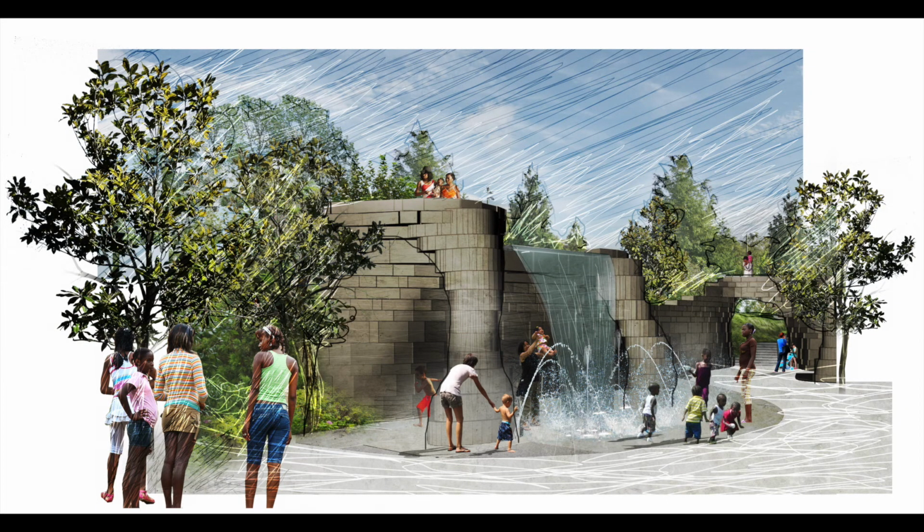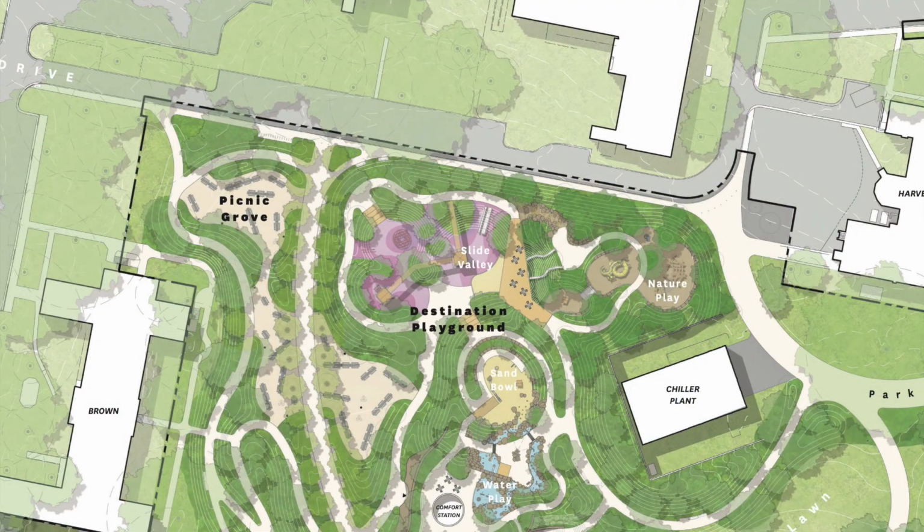Waterfall here, so you can see how the elevation of the plaza here is at the ground level. The waterfall is up over top and comes down, and there's some interactive water features. You can also see, if you come around the side, you can meander your way up top. So what you can't see here, up here and behind it, is some of the play features of the water play and the nature play, and then behind that would be the valley area. All of those are part of the destination playground.